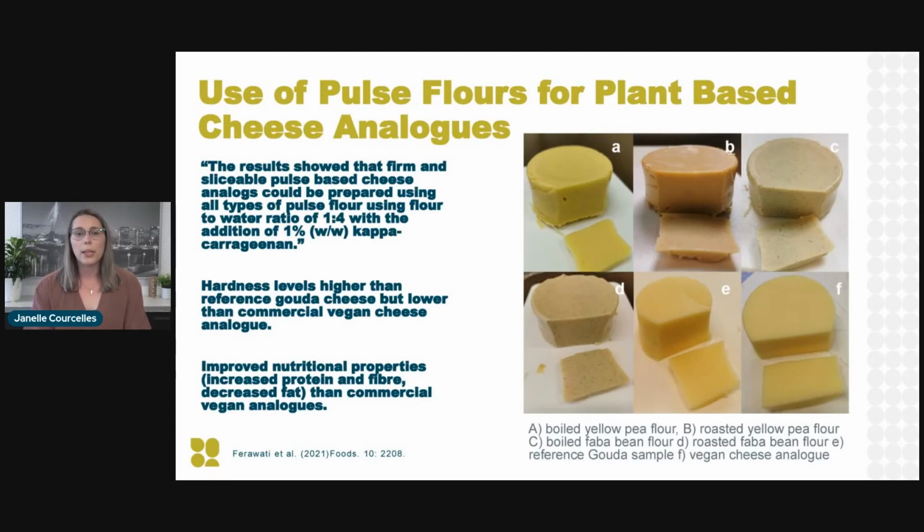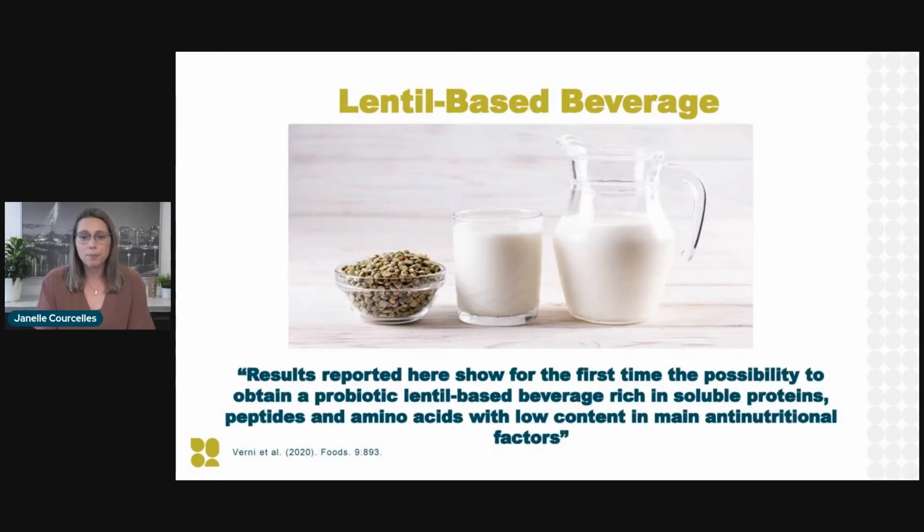So I've highlighted here an image from a study in Foods Journal that looked at formulating a cheese analog out of pea and fava bean flours, and they were able to successfully produce a sliceable plant-based cheese where the hardness was a little bit higher than a Gouda product, but lower than this vegan commercial cheese product. They did note in particular that the pea and fava bean products had improved nutritional properties compared to this commercial control. However, there does still need to be a little bit of work on the sensory and technical properties of some of these products, but it's definitely feasible here.